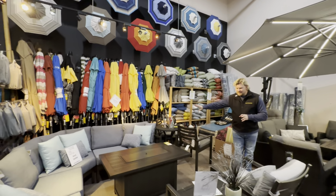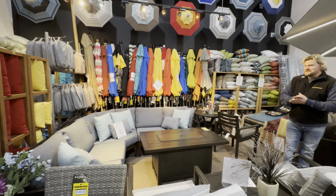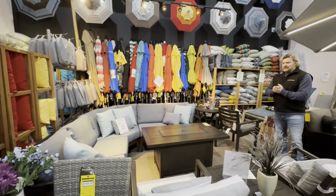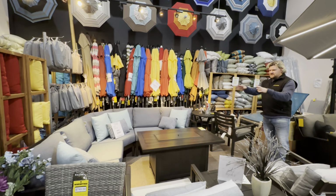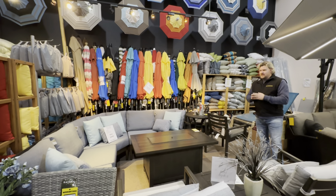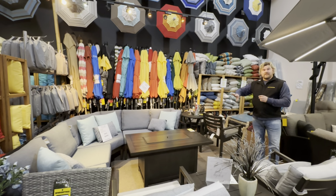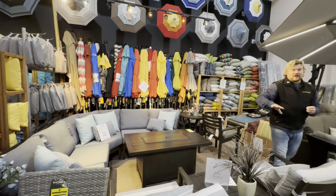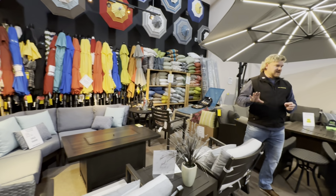Another cast aluminum option here. This is Lucia. Before I move on, Lucia has been around for a number of years, a little bit smaller framed, and again, all the pieces do connect together. Pairs extremely well with our fire pits. This is all in the ash gray color, same color as Element. And again, lots of options for Lucia. There are sofas, love seats, club chairs, swivel chairs, and more.